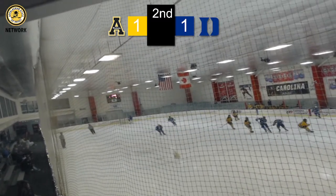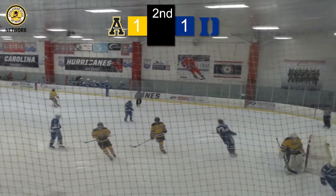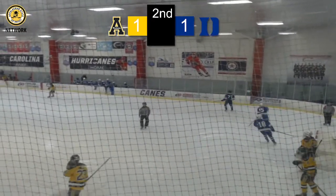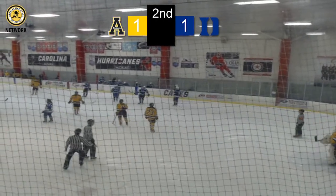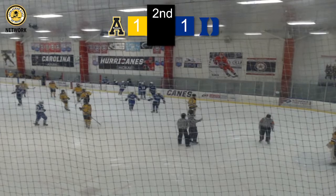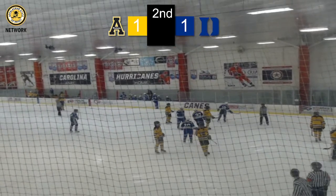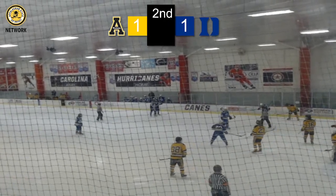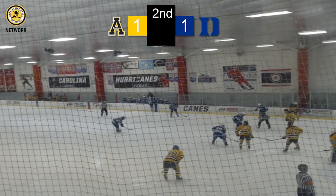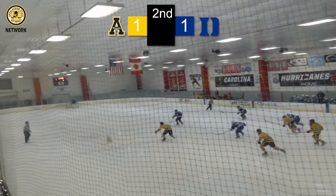Brady's diving effort not enough. Here comes 27. He shoots off a stick and out of play off a face-off. Brady has it off the draw. Good win there by Shepelman.